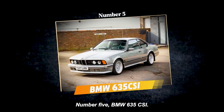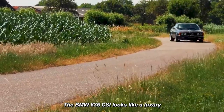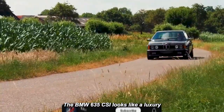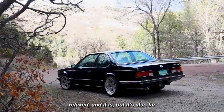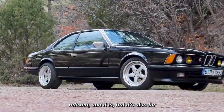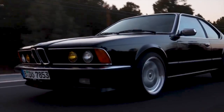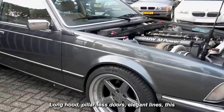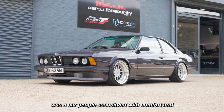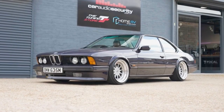Number 5. BMW 635 CSI. The BMW 635 CSI looks like a luxury Grand Tour that should be smooth, heavy, and relaxed. And it is. But it's also far quicker than its calm presence suggests. Long hood, pillarless doors, elegant lines. This was a car people associated with comfort and prestige, not outright pace.